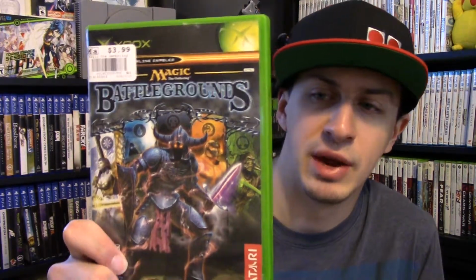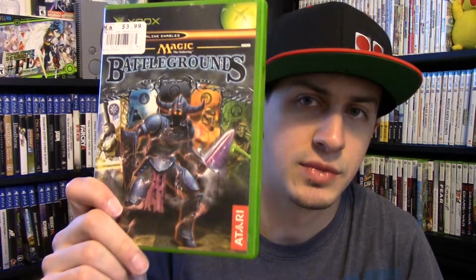And then the last one, which I thought was pretty cool, didn't really know anything about it, Magic the Gathering Battlegrounds. It's kind of similar to Magic, where there's mana, different spells and stuff, but there's a 3D environment, and the creatures will actually fight each other, and there's a little bit more action and strategy to it. So kind of a cool game. And again, $4, but 40% off.